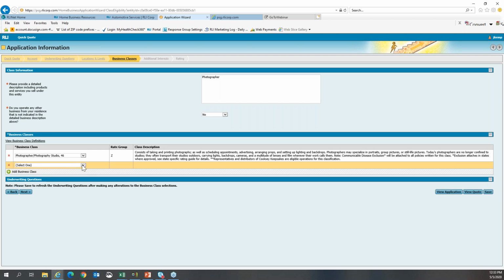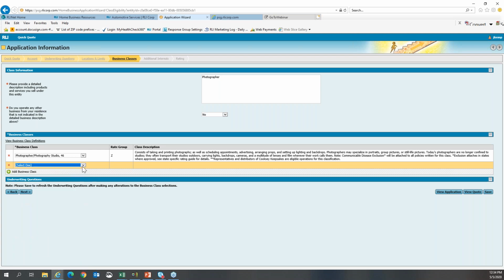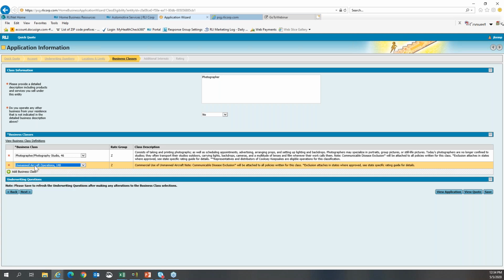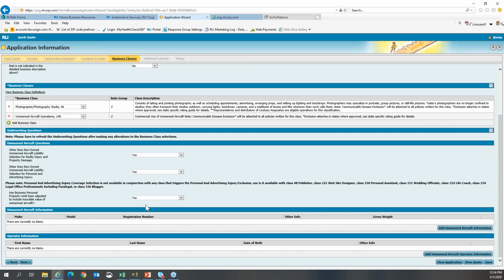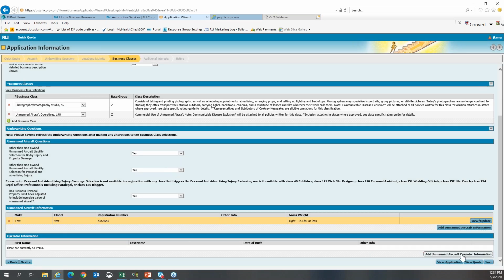But quickly while we're here, since I am a photographer and I think the drone coverage is very relevant, at this point, if I wanted to add the drone coverage to this policy, I have to add the business class for unmanned aircraft operations. By doing that, it's going to populate some information necessary to complete adding that optional coverage. So it asks me some questions about the coverage I want. It asks me some questions about the business personal property limit. And then it asks me a few questions about the drone itself. So the make of it, which I don't know that information, so we'll just type in test here. As well as the operator information.